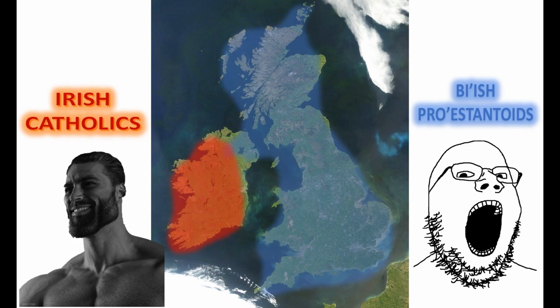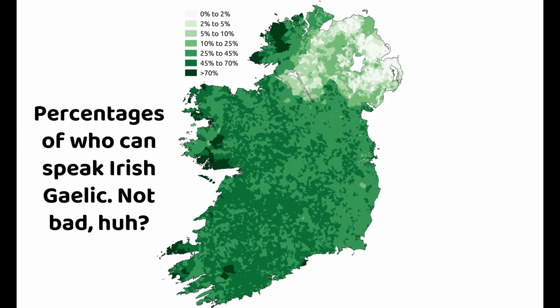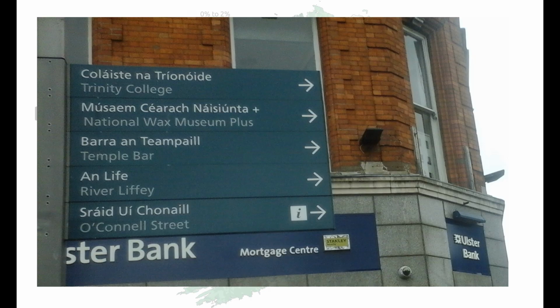Unlike the UK, which is mostly Anglican, Presbyterian, and a smattering of others, Ireland is 78% Catholic, and on top of that, even though basically everyone speaks Irish English, the native Irish language is actually doing fairly well. 2% of the population speaks Irish Gaelic, which sounds grim at first, but the tongue is in a healthy state right now.